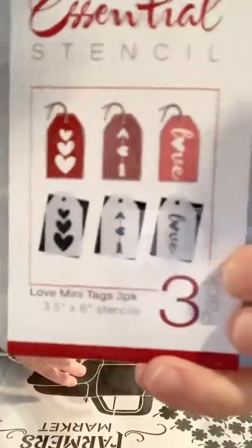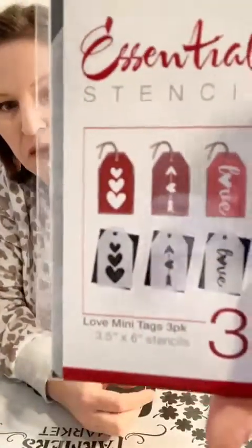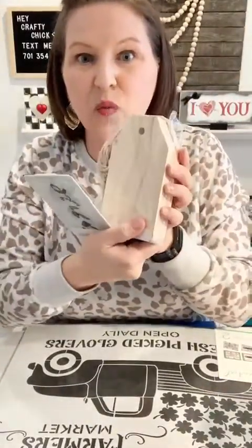I just got a mailing from Essential Stencil. Thank you to all the folks at Essential Stencil. These sweet new sets. This is close to one of my favorites, I think. I'm actually not even going to be using this one today. Look at the sweet hearts, you guys. These little sweet 3 hearts. They're so simple and so sweet. And of course, the tags, these Love Mini Stencil tags, fit perfectly on the Essential Stencil wooden pine tags. They're meant to go together.